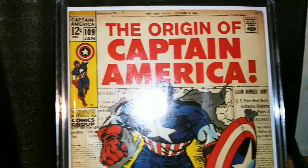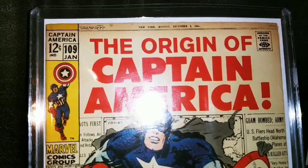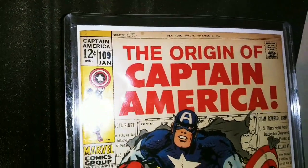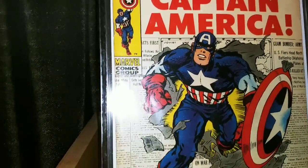And into another one of my grails here. This was actually an AOK from It's Natrix, Trix Comics. Love this book, dude.